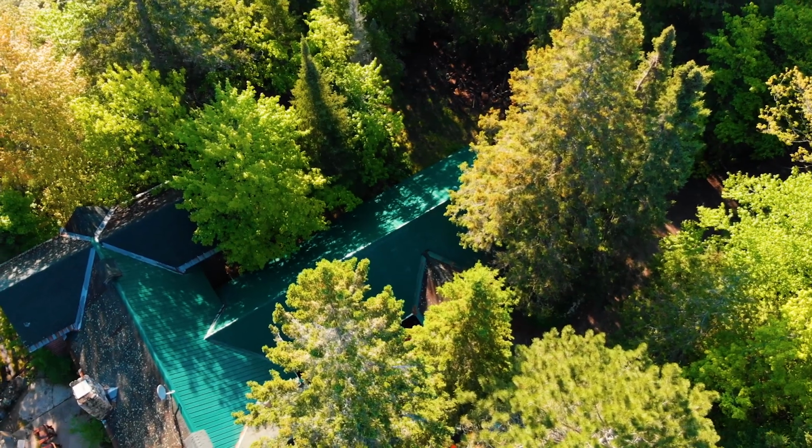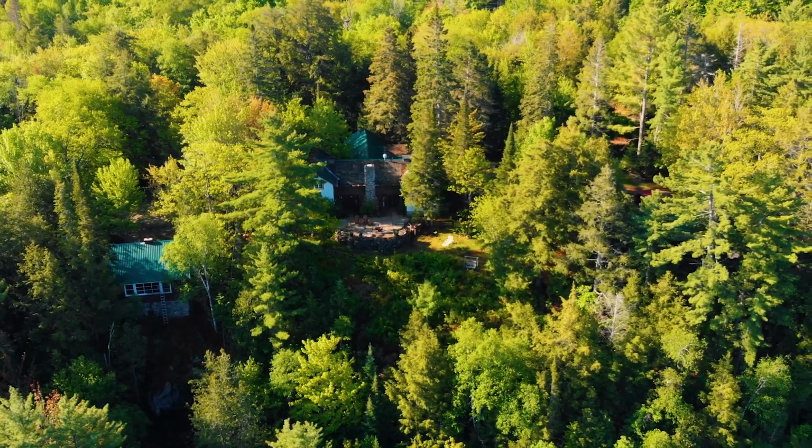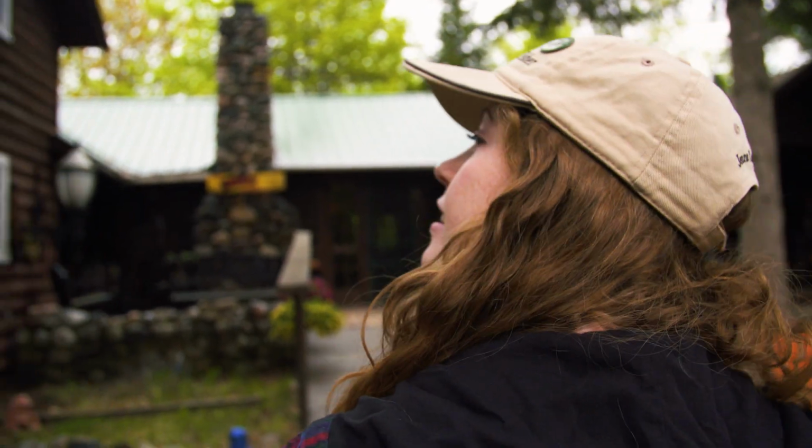The Outpost Lodge was built in 1938 by a University of Chicago professor, Clarence Hodge, and he and a group of investors came up here and developed the Outpost.